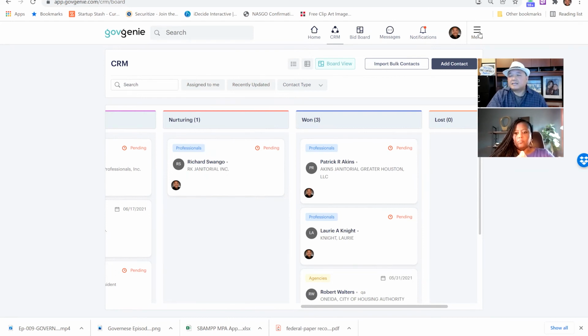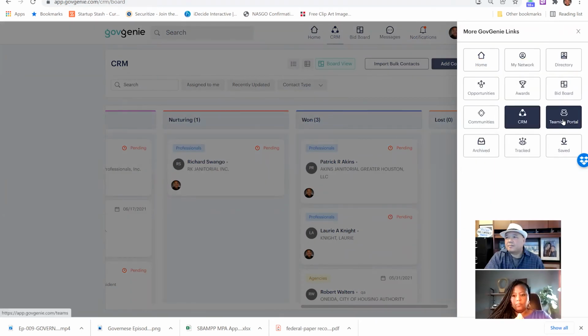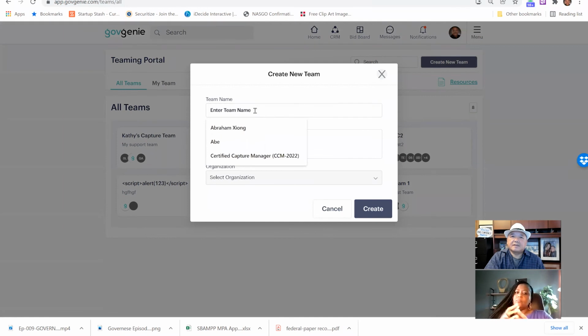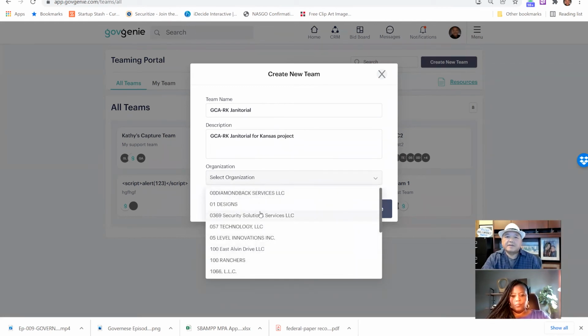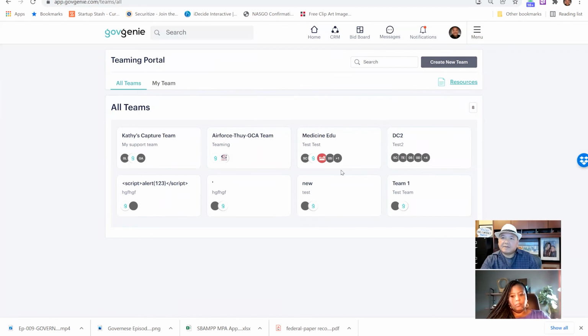Now, assuming that I do have a teaming partner, and in this project here, I want to add a team. So I go to the teaming portal here, click on menu, go to teaming portal, and I come and create a new team. In this situation, I can call it GCA and RK Janitorial, right? For Kansas project. And then I can select the company. And once I do that, I hit create. And so once I create it, it's going to be a team down here.